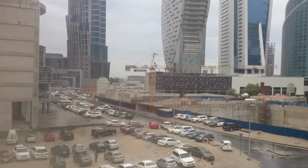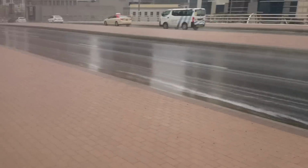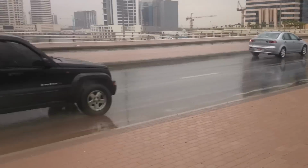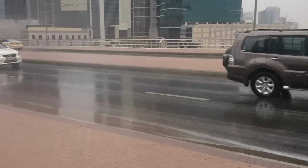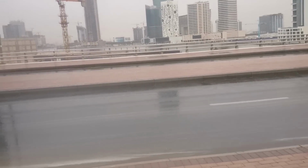Okay, I've just come out of the building that I was in, and now we have something you don't see very often in Dubai, which is rain. Wow, check that out. Most other places, that's normal. Here, you'll be lucky if you get 3 or 4 rainy days a year.